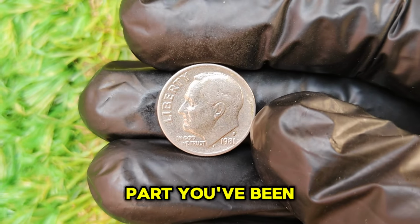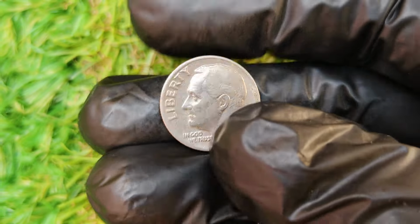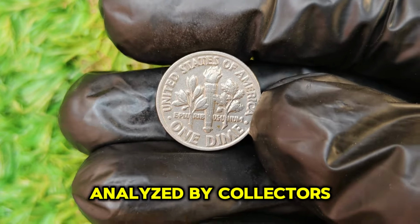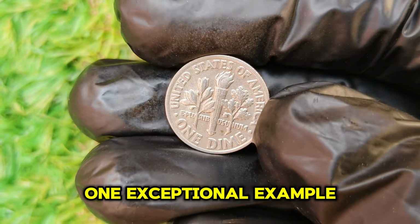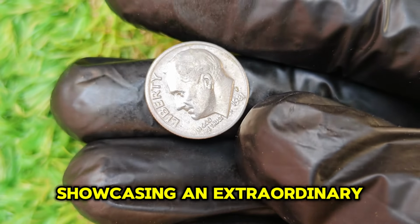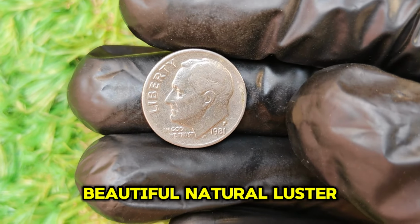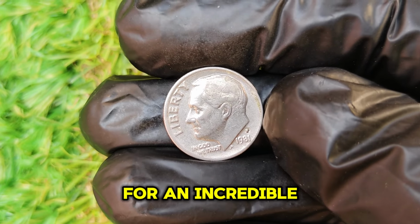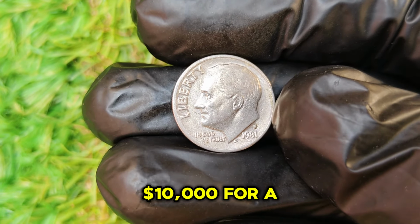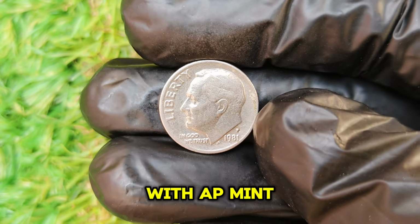And now, the part you've been waiting for, the potential value of the 1981 P Roosevelt dime. Among the thousands of coins analyzed by collectors and grading services, one exceptional example was found in pristine condition, showcasing an extraordinary strike, flawless surfaces, and beautiful natural luster. That coin was valued and sold for an incredible $10,000. Yes, you heard it right. $10,000 for a single Roosevelt dime from 1981 with a P mint mark.